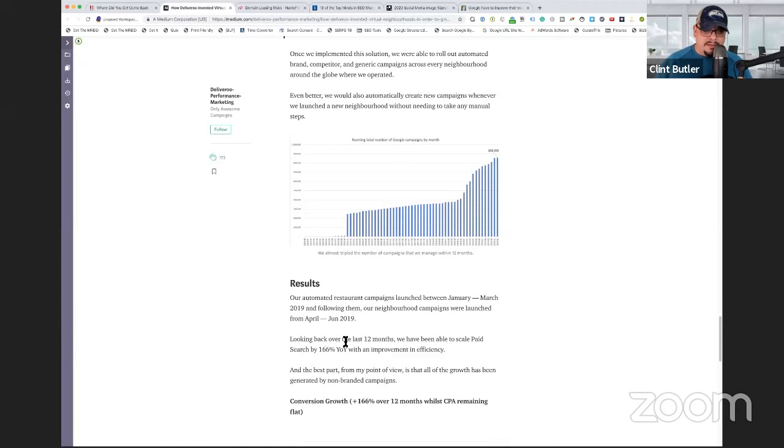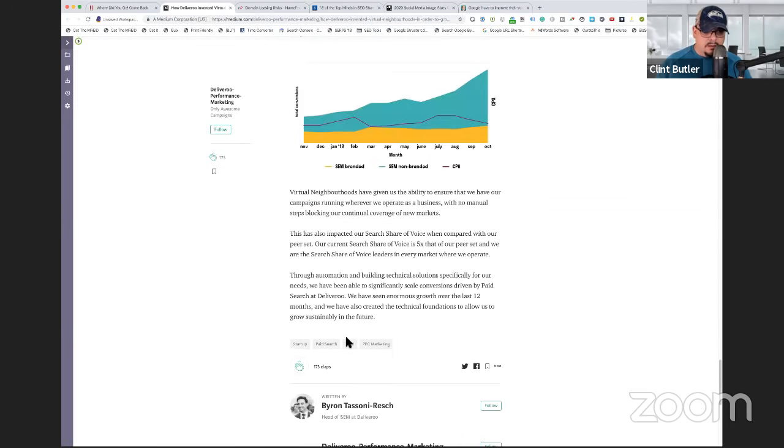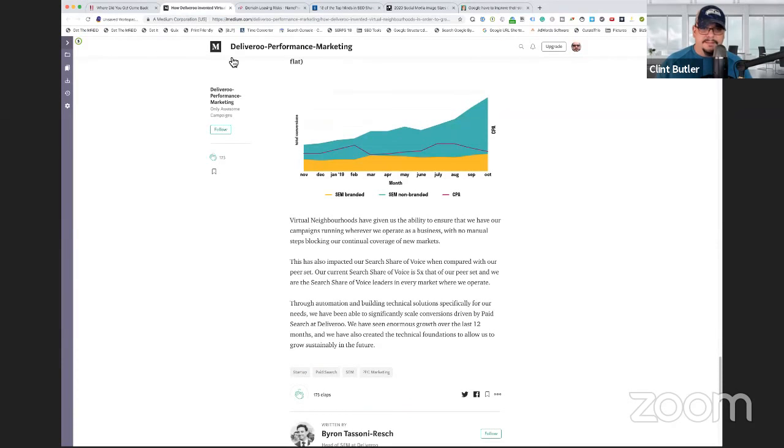They literally stopped setting up ads for 6 months, he said in the post, to set this all up. And that was a return on their investment of the work. So I think it's awesome. Nice shiny grass. It's cool.